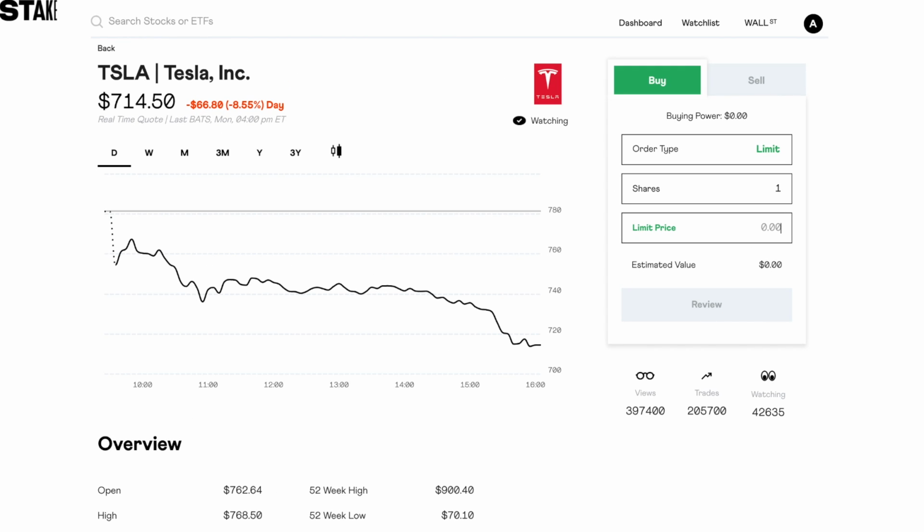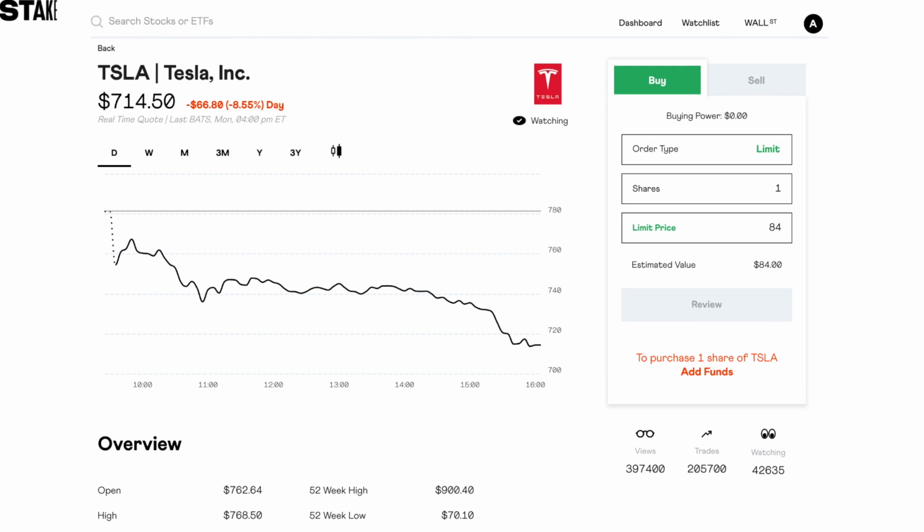When you want to buy the share, you just click on the share, put in the number of shares you're wanting to purchase, hit buy, and that's it. And then the order will be executed.